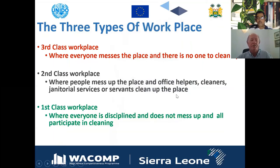We might want to classify three types of workplace. The third class workplace, where everybody is messing up the place and there's no one to clean. The second class workplace, which is where people are messing up the place, but we have office helpers and cleaners, janitorial services and servants to clean up the work area. Or a real first class workplace where everybody is disciplined, avoids messing things up, and everybody participates in the cleaning. Of course, it may be necessary to have specialized cleaners come in and carry out certain parts of the cleaning activities, but that's okay, as long as we as individuals are responsible for our own place of work, and we don't just rely on getting things dirty and somebody else coming in to clean things up.